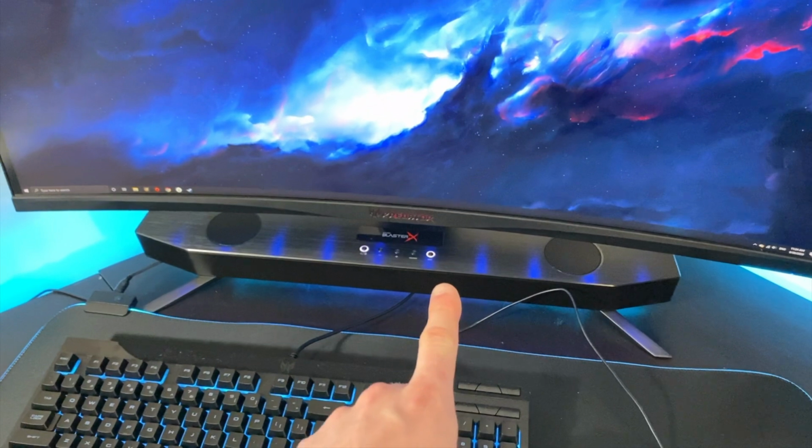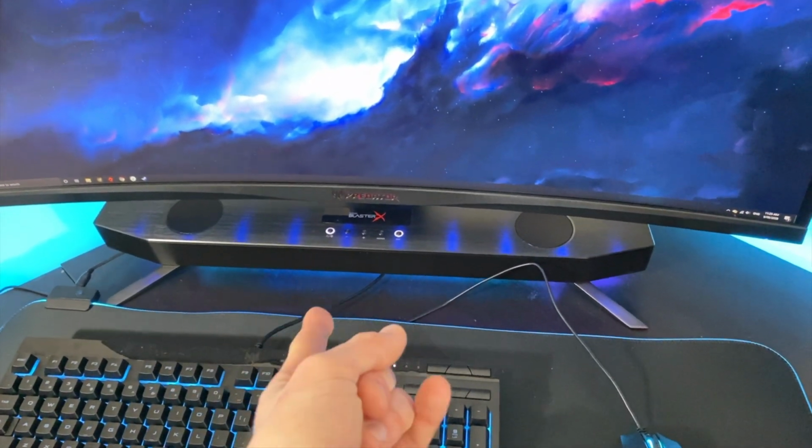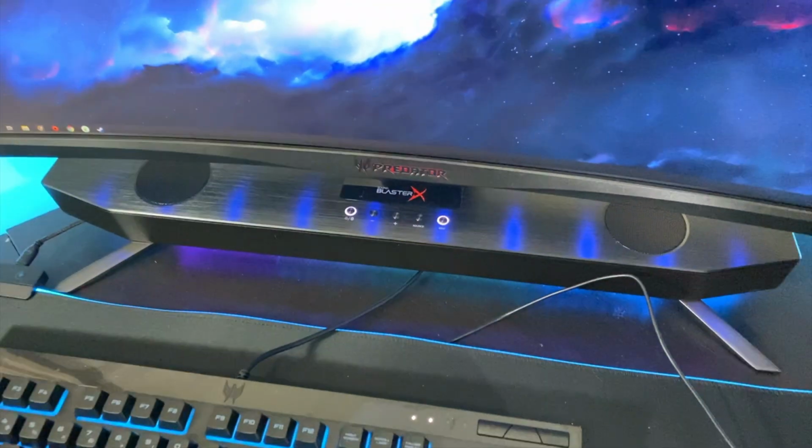Right here we have my Blastex, which I also did a video on of me unboxing it, so if you want to go check that one out, the link will be down below too. It also has RGB lighting at the bottom here. I don't know if you guys can see it.